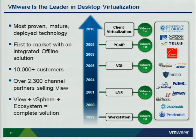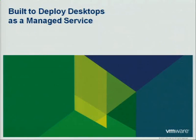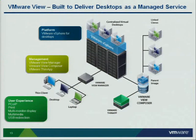And the ecosystem point, to me, goes back to what I was saying a couple minutes ago, which was you can't walk into an environment and say that we are standalone, we're all things to all people. How do you integrate with my storage vendor? How do you integrate with my choice of thin clients? How do you integrate with my choice of compute server vendors? How do you integrate with my existing application delivery mechanisms? How's all that stuff going to fit together? So that's sort of that last bullet. So how do you build and deploy as a managed service?